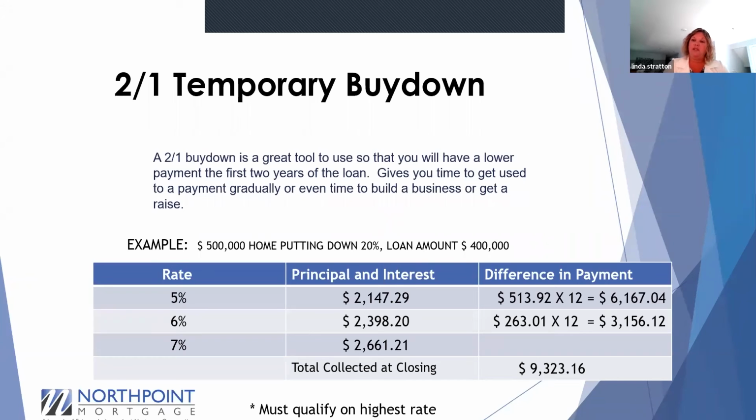So it's really about educating and making sure that you're working with a lender that's going to take the time to break out these numbers and let the buyer make the decision that's best for them and their family. Okay. So that's the difference between the two of those. And that's a big plus right now.